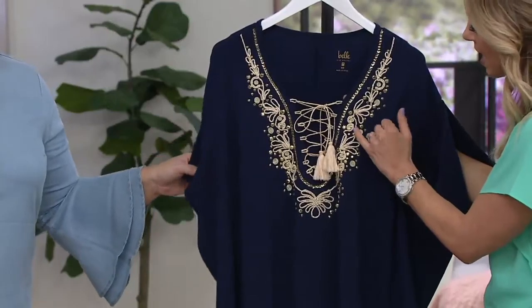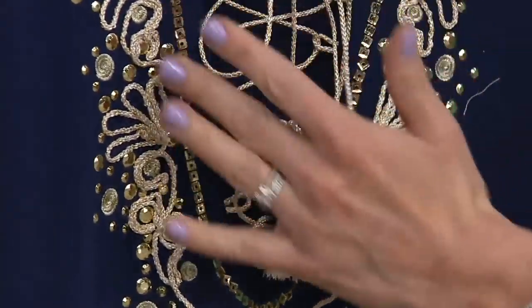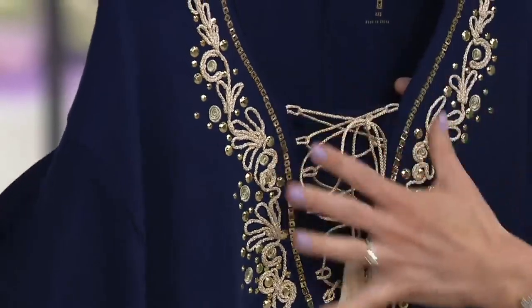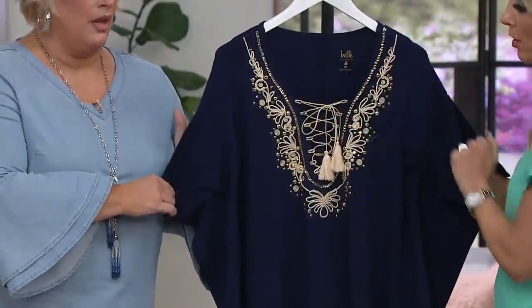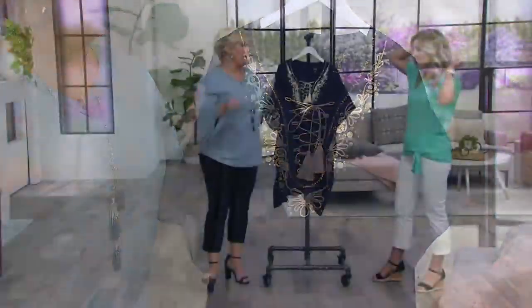The incredible detail of the roping of the embroidery is amazing. And look at the tie here at the center of the neckline. Behind it is a placket, so you never have to worry about modesty. It's great coverage. And it's tagless, by the way. Huge callout right there. You will live in this the entire summer. Let's go see it on the girls.